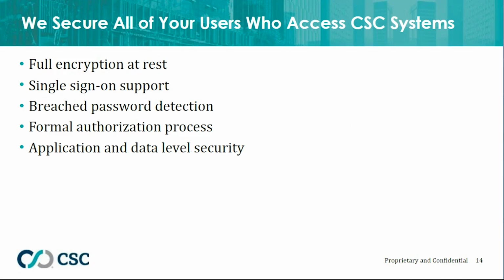We also have a formal authorization process that I alluded to earlier for identity and access management that really just helps us make sure that only authorized people get authorized access into our applications. And lastly, we have application and data level security controls in place.